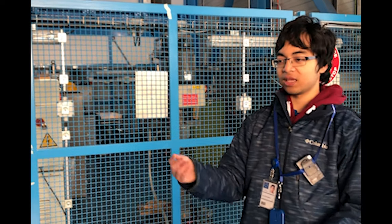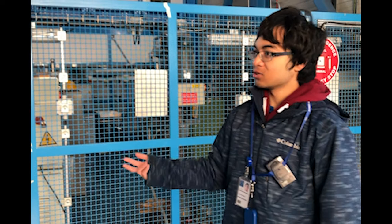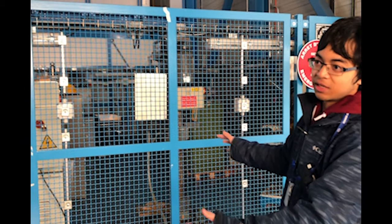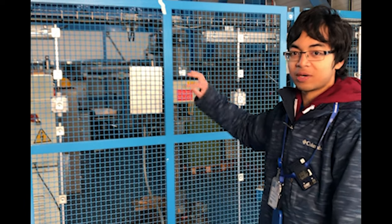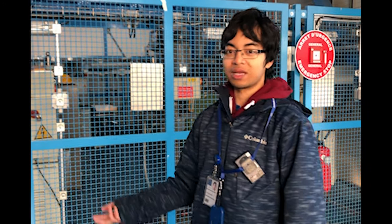So for example, if they fall in the same way as normal matter or if they do something else. So this is exactly why we have the antimatter factory. This entire factory is specifically designed to build antimatter and to harness it so that other experiments can use it to test if there's any difference between normal matter and antimatter.